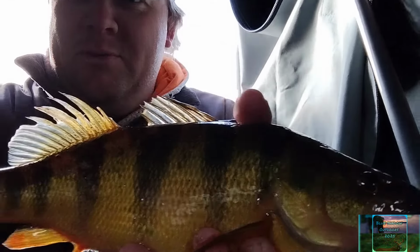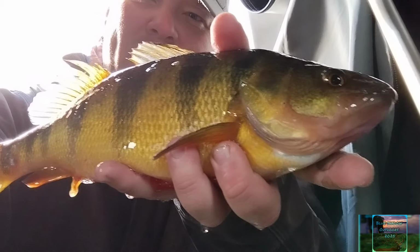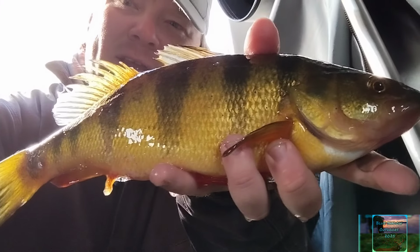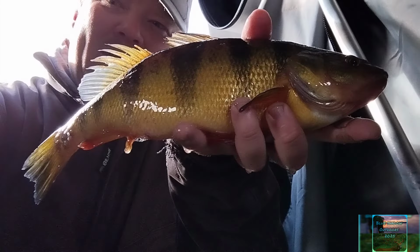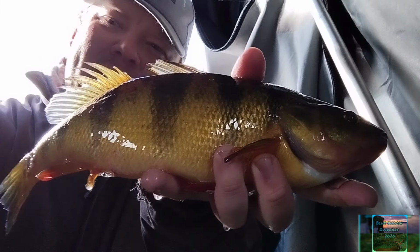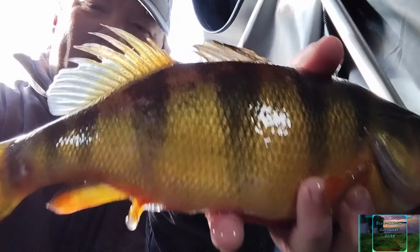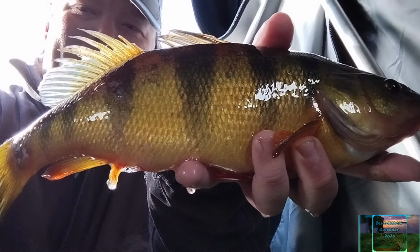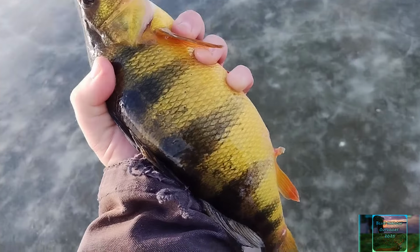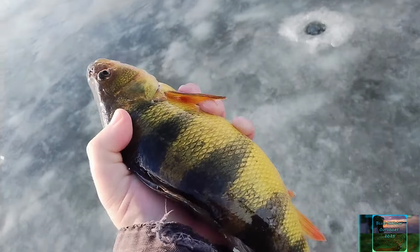Tip down, new sensitive rods I made up. Got them from a garage sale, very sensitive. And look at what they did for me. New personal best, half an inch from a 13. I was sitting at 13, now I'm sitting at 13.5. This guy's too big to keep. Look at that beast. Just look at that unit. That's why we come out here.